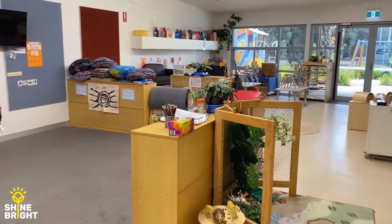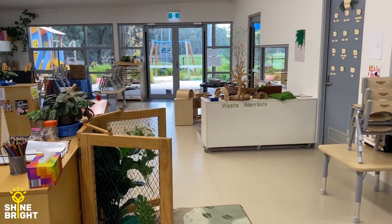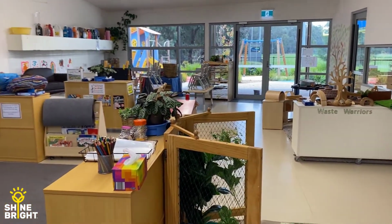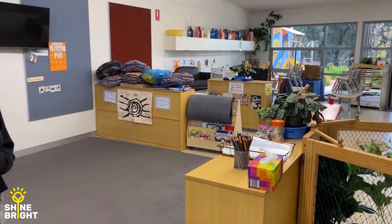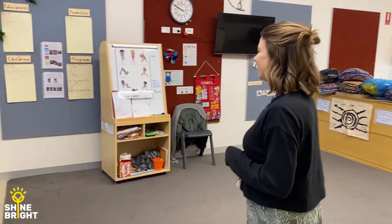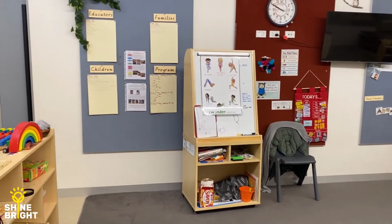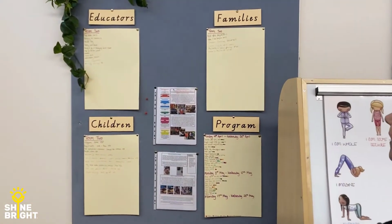So, Soph, how long have you been in the building now? This is our third year in the building, so it's really starting to feel like home now, which is really nice. We've finally put all of our little touches on it that make it feel like a really happy and welcoming space. So fantastic, beautiful. Okay, so where are we heading over here? So this is our learning wall. Oh, fantastic. Tell us all about it.